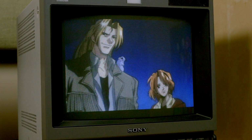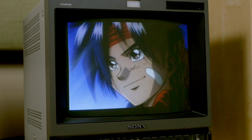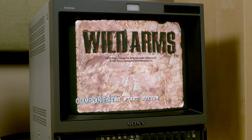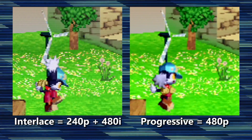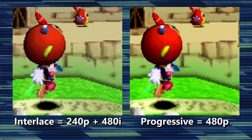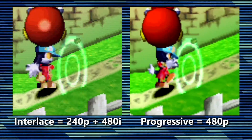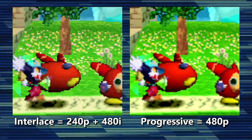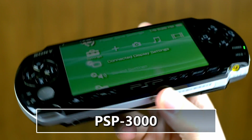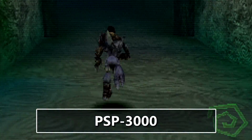But what's bizarre is that even CRTs don't handle the PSP's resolution switch seamlessly like they do with the PS1 or PS2. If you set your PSP to progressive mode, the 480p output will be scaled in a bit of a blurry fashion. 240p works only when the system is set to interlaced. The PSP-3000 adds interlace support for PSP games and works just as well for PS1 games.